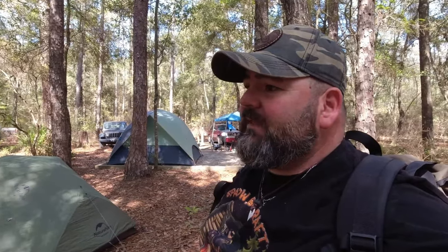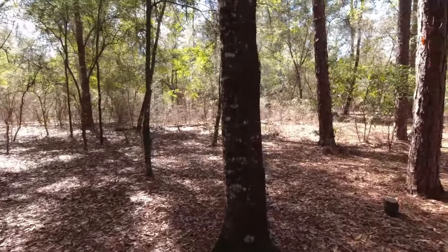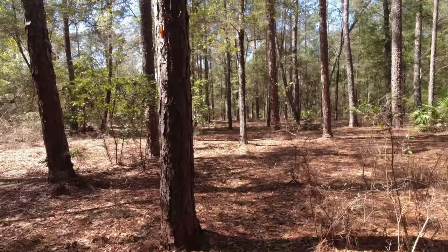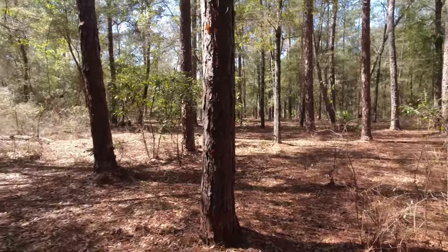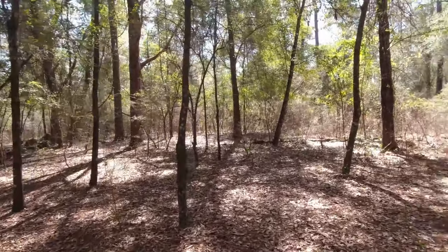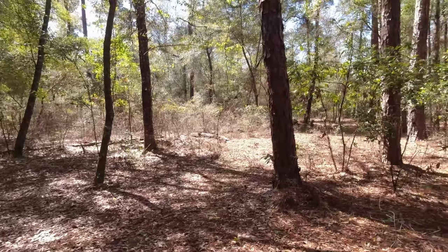Really cool, but I think now we got to find us somewhere to get set up and start enjoying it. It has been a few weeks since I've been out in the woods and I've been missing it. So let's find us somewhere to camp. There's a lot of trees that I could hang from. Shouldn't be too hard to find a good spot.